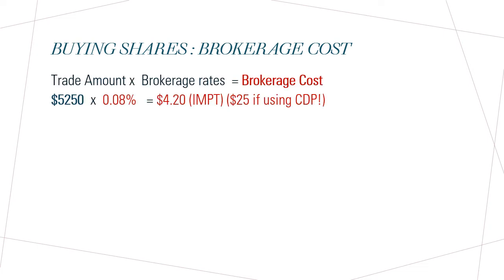In this slide, we will calculate all the fees that we incur from our trade above. First, the brokerage cost is $5,250 multiplied by 0.08%. We will get $4.20. As highlighted, this is one of the high costs. If a brokerage has a minimum brokerage fee, you will pay the minimum brokerage fee higher than $4.20. Hence, if you are using a CDP account, the cost will jump to $25. This is the main reason why we discourage CDP accounts.